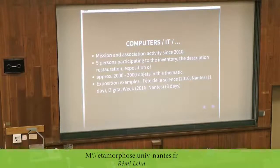More specifically, something which is more in my concern, and I suppose more in yours, concerning computers, information technologies, and so on, security, of course. We have a specific activity concerning the preservation of the cultural heritage for computers, computer practices, and so on, since 2010. For this activity, we are 5 for the whole University of Nantes, including some other sites, and I must say that I'm the only non-retired member of this team.